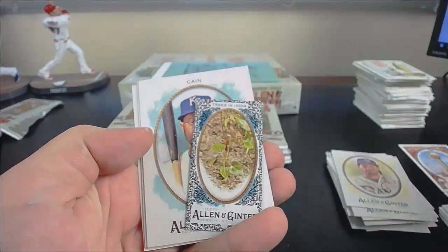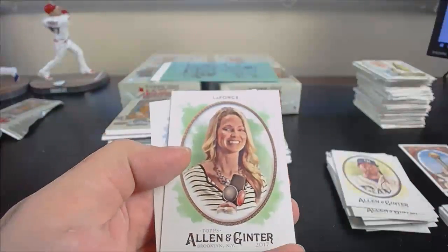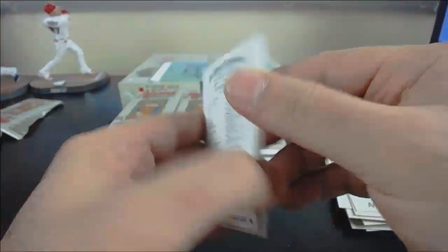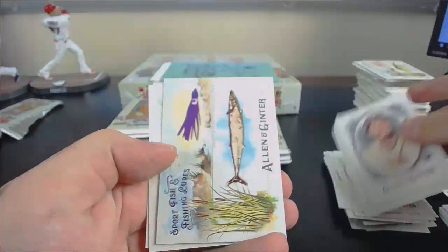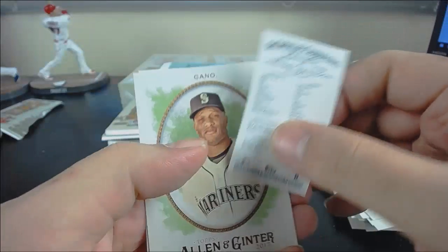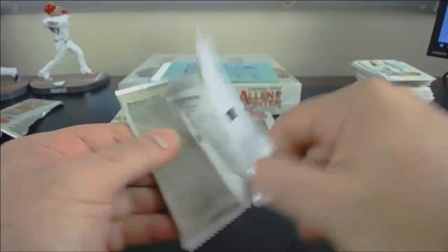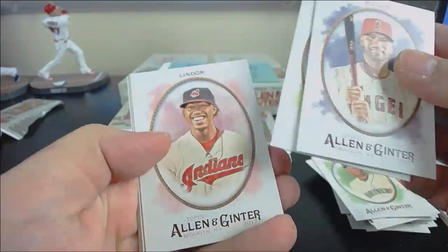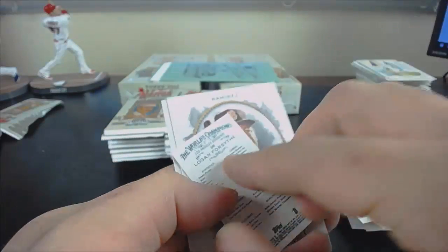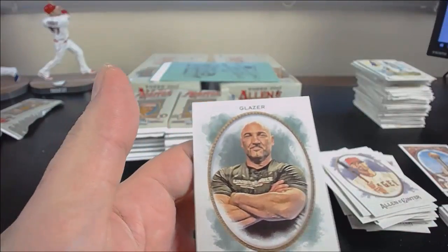John Smoltz, what a day. Black mini. Lorenzo Cain, short print, Royals. Dansby Swanson, base mini rookie for the Braves. Jackie Robinson, what a day. Forsythe, short print mini for the Dodgers. Hanley Ramirez, short print Red Sox.